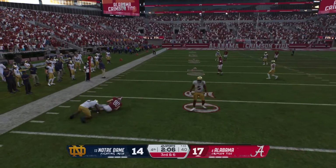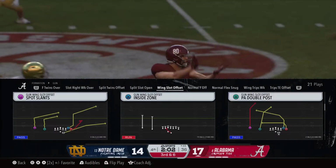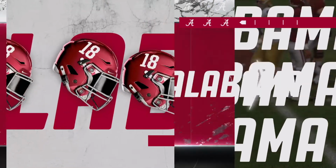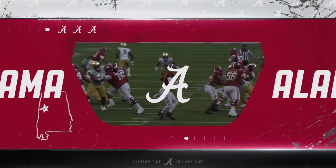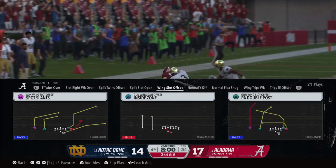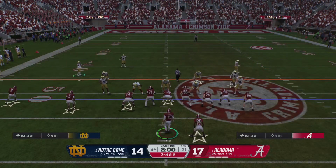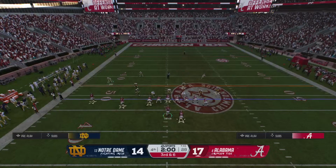It's a short completion to the big tight end. They bring him down quickly, a short pitch and catch to get a little bit closer to the marker. So the clock stops as we head into the final 2 minutes of play here. This defense needing to step up and make a play now. Time winding down. This offense comes to the line trying to bleed out the clock.